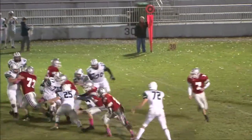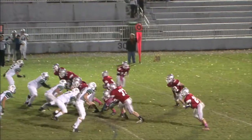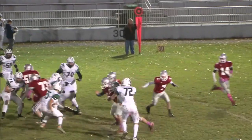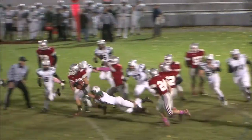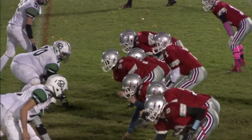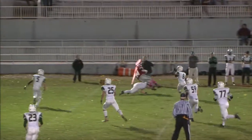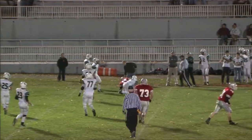Comes Foley, handoff inside again, this time to Doucette. Powers forward and enough for the first down. In motion comes Malis this time. Dupree looking to pass, fires out here, complete to Foley right by the first down marker.